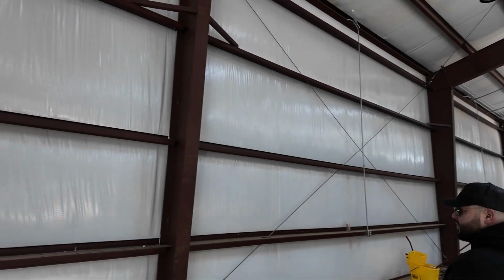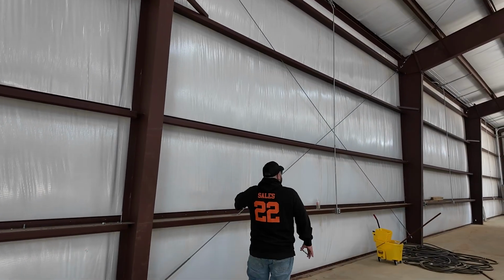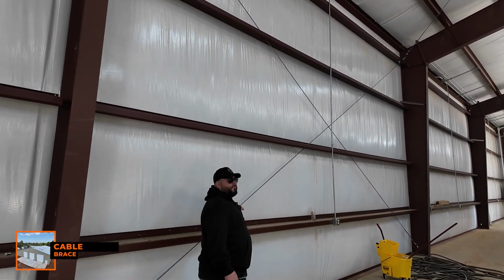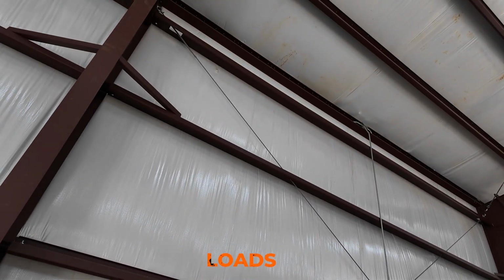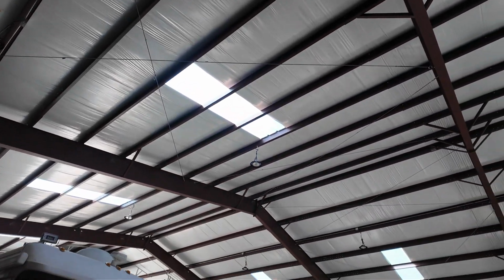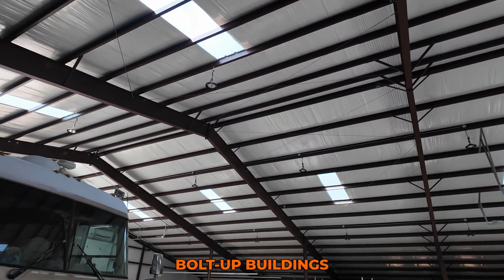Also, if you check this out, when you're getting a bolt-up building, it comes with these cable bracings. This is for structural integrity, for wind loads and stuff like that. It's all the way down, all the way to the other side. It's something that's standard in bolt-up buildings.